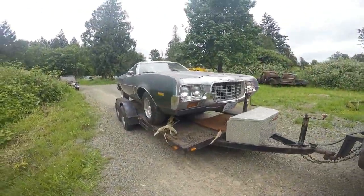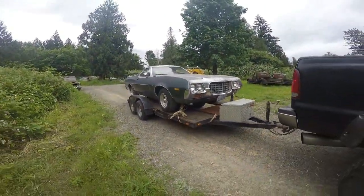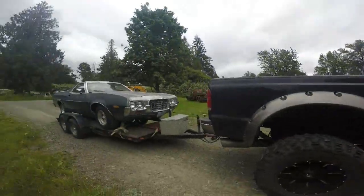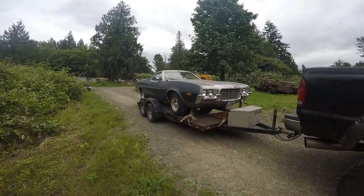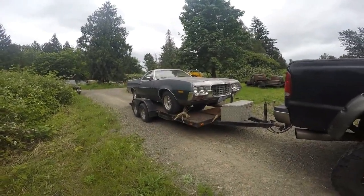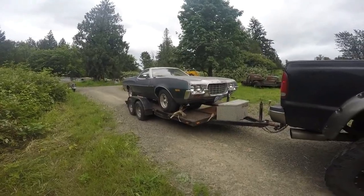Saying hasta la vista to the 72 Ranchero today. Buddy Mark's going to take it from here, and I bet he's going to make it pretty darn cool. It's going to be awesome, man. Yep, and Jamie's going to be a happy camper because she's going to have a new little motorcycle that I'm going to make her cry.